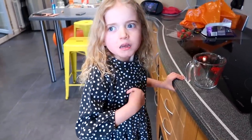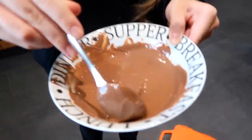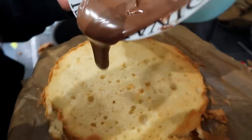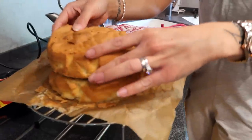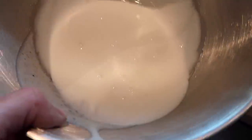Who do you think's right, Mummy or Casey? It's time to get creamy. It's not supposed to look like that. Done. I did it every 20 seconds, took it out, stirred it, put it back in. It has not worked. What? It should look much thicker than that, but that's the best that we can do.